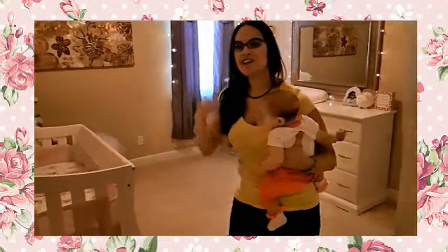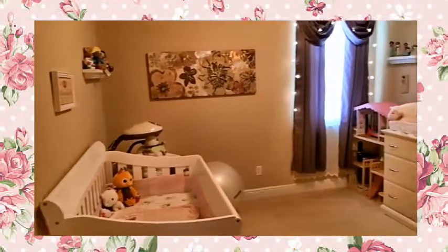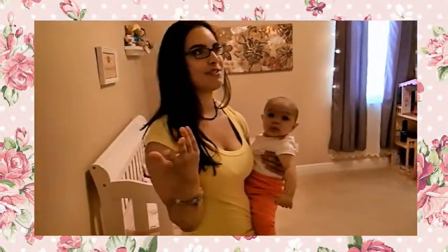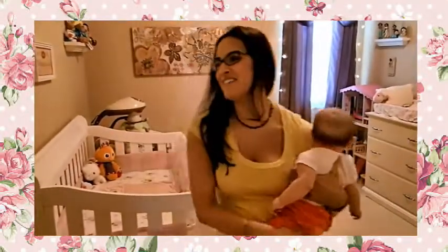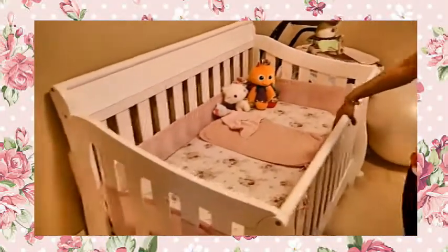So this is my daughter Ariana's room. This is an overall view, just so you can look at what it's like when you're standing in her doorway. So I guess we'll just get started. The first thing that you see when you walk in her room is her crib.